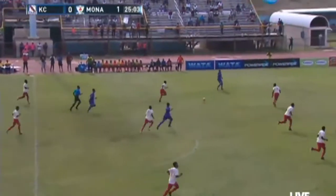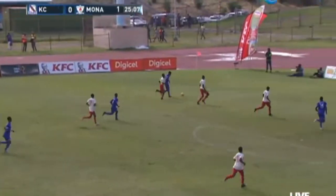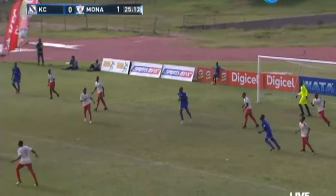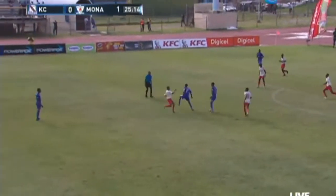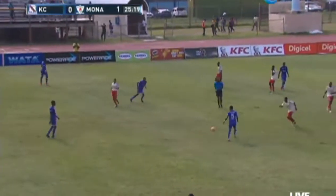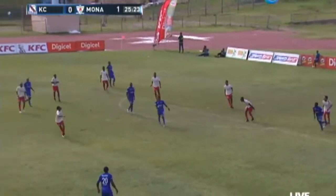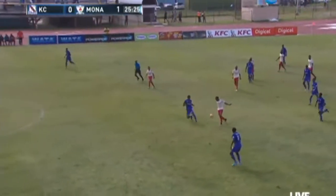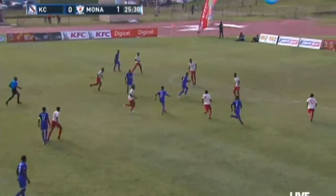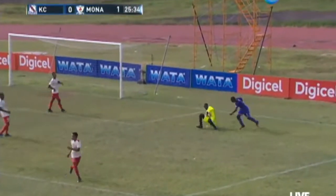Thomas. Allen. And over there in purple, it appears as if the goal scorer has switched flanks, because he was operating down Mona's right side. He's over on the left here. Thomas looking for the give and go with Morrison. And the keeper seeing that all the way. Connects.